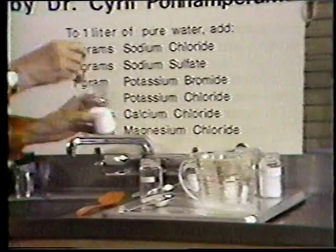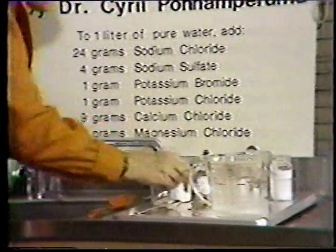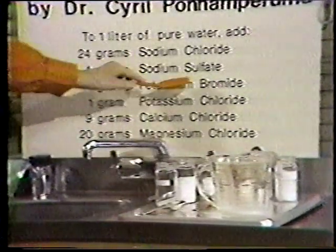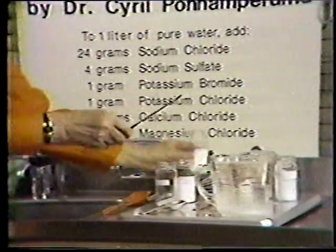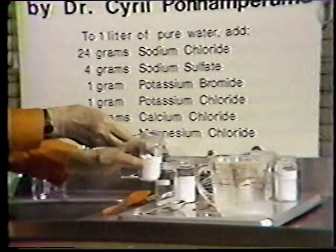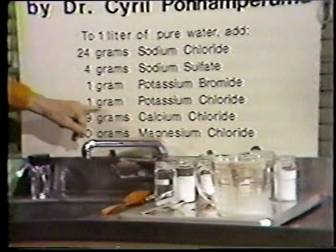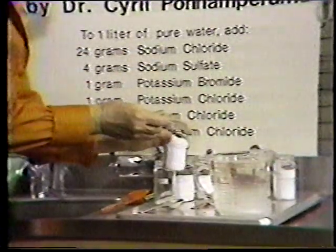4 grams is a scant teaspoon. So there's a scant teaspoon. Then we have 1 gram of potassium bromide. And this really is a pinch, and this is a scientific pinch machine. So there we have 1 pinch of potassium bromide and another pinch of potassium chloride. Another pinch.